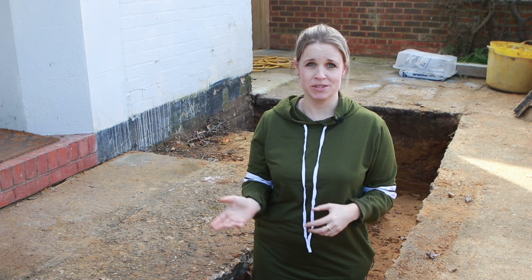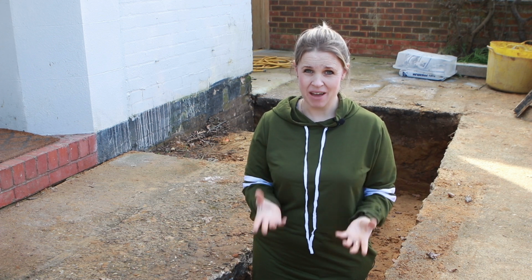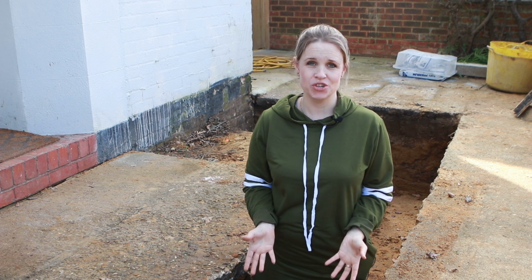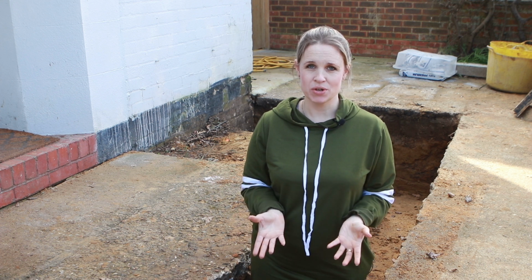The other reason we wanted a porch was because, like most people, we've got lots of shoes, 2 boys with football boots and footballs and football cones and mud and just stuff everywhere. So it's really nice if you have space to be able to just keep all of that stuff out of your house and not to actually take shoes into the house at all. So just from a kind of hygiene and health perspective, that was something we wanted to do.